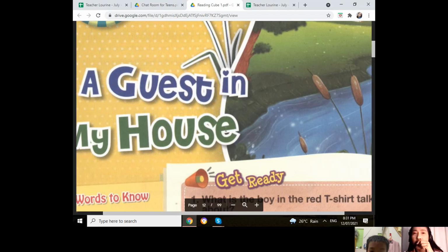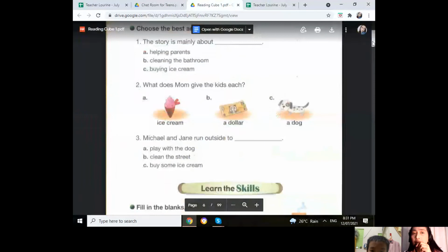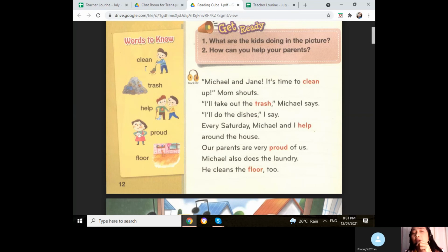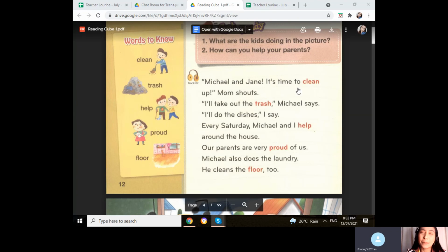For today's class, we have learned about 10 words. These are clean, trash, help, proud, and floor. So let's make sentences. Do you like to make a sentence with clean? For example, I will clean my room today. Your turn. Can you make a sentence about clean? I will clean the table. Very good. That's great.